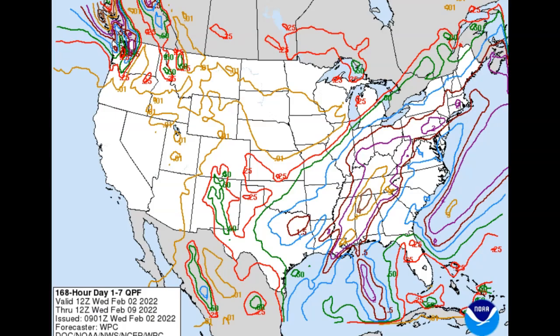Weather Prediction Center, over the next 7 days of total accumulated precipitation, about 1 inch. This is about 1.5 inches, and this is about ½ an inch.